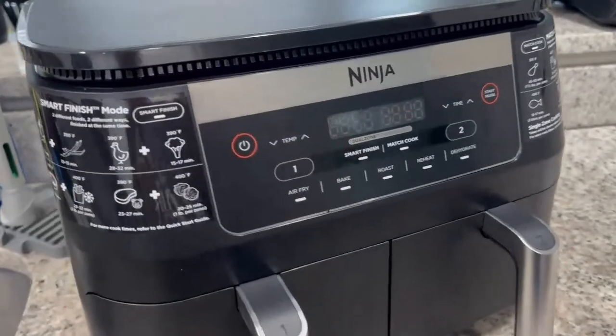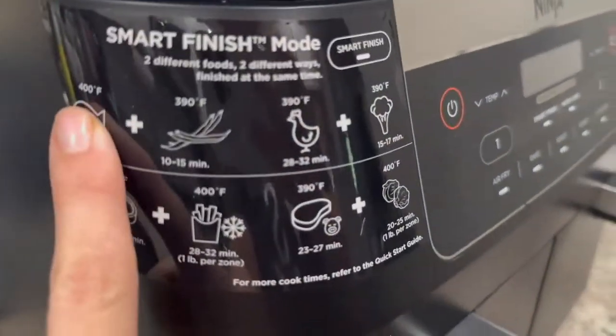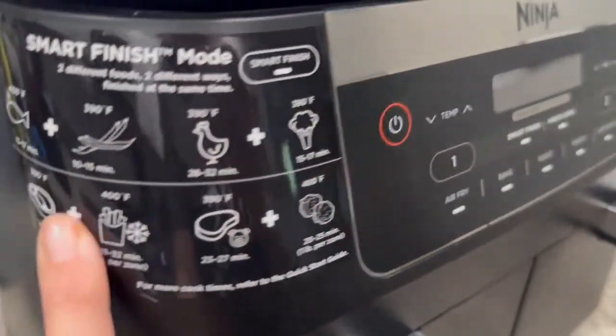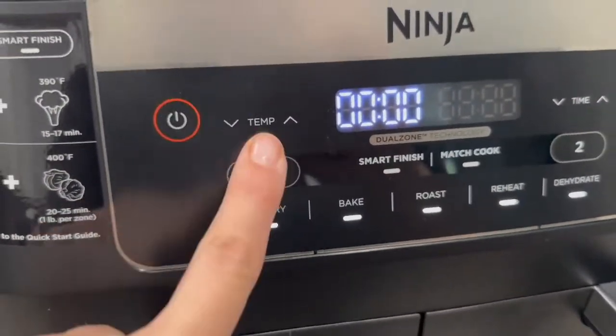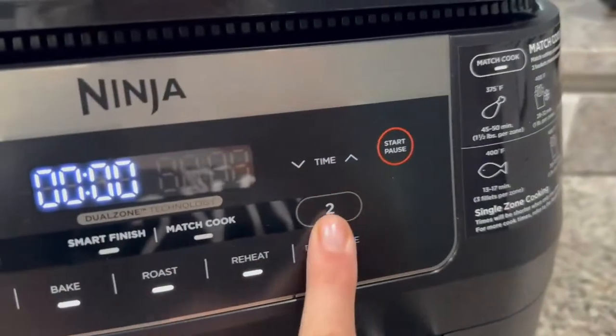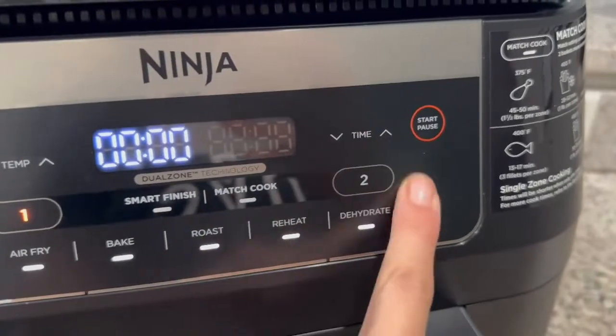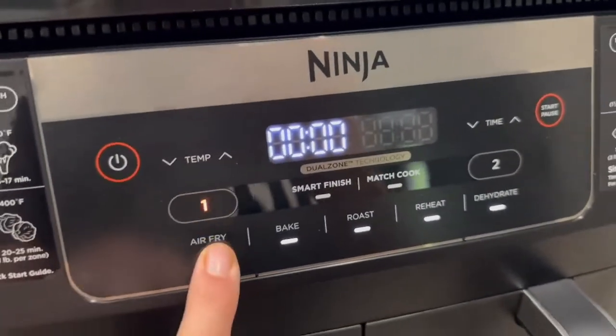the Ninja Dual Zone Air Fryer. This is my Ninja Foodi. It's a 6-in-1 dual basket air fryer. It's got the smart finishing mode, which I really love. It's gonna give you that super crisp coating on everything. Power on, super simple. You've got not one, but two baskets, which we love. I got my little silicone liner in there. Like I said, two baskets, so you can cook two different things at the same time. We love that. Different temperatures, different times for each of the basket, which is really cool.